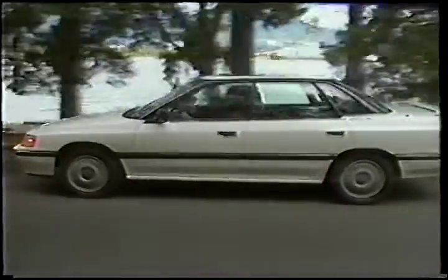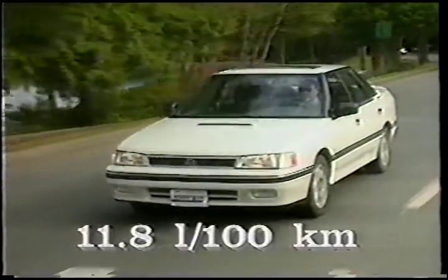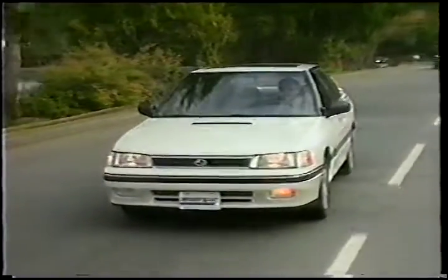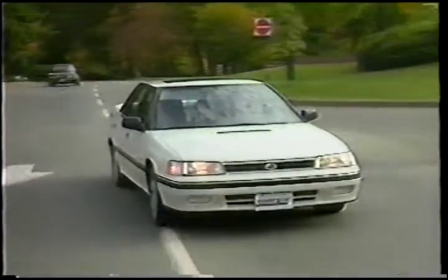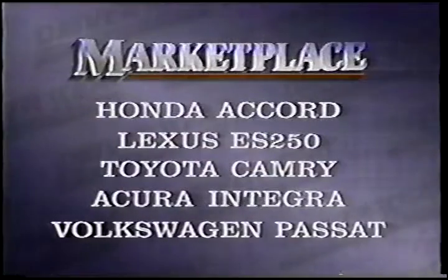If I had to criticize anything, it would be fuel consumption. Our automatic transmission model is only good for 11.8 liters per 100 kilometers, or 26 miles per gallon in the city, which, for a four-cylinder car, is pretty thirsty. The manual gearbox model is only marginally better. But nothing's perfect, and the Legacy Turbo makes a good automobile even better.